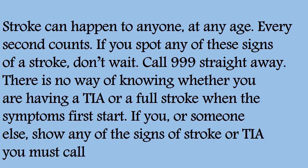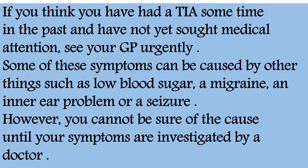Stroke can happen to anyone, at any age. Every second counts. If you spot any of these signs of a stroke, don't wait. Call medical emergency services straight away. There is no way of knowing whether you are having a TIA or a full stroke when the symptoms first start. If you, or someone else, show any of the signs of stroke or TIA, you must call.